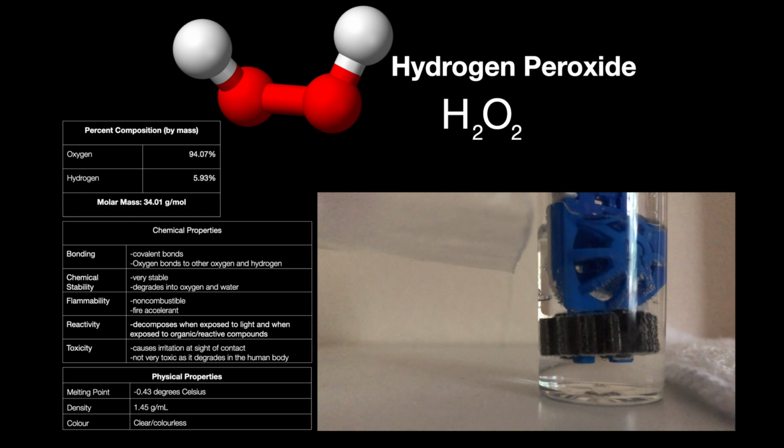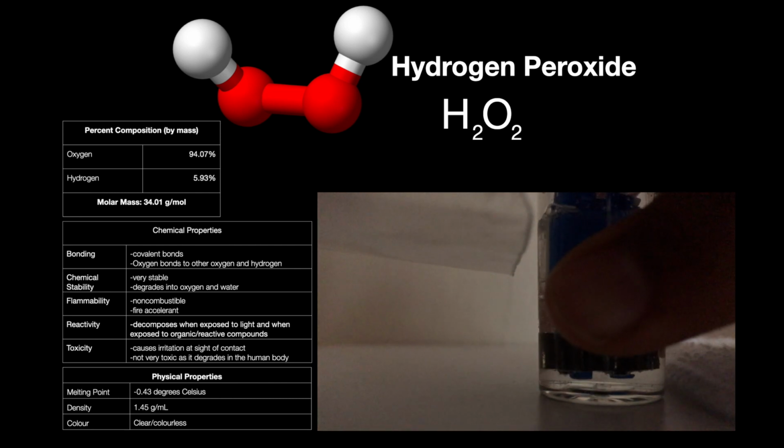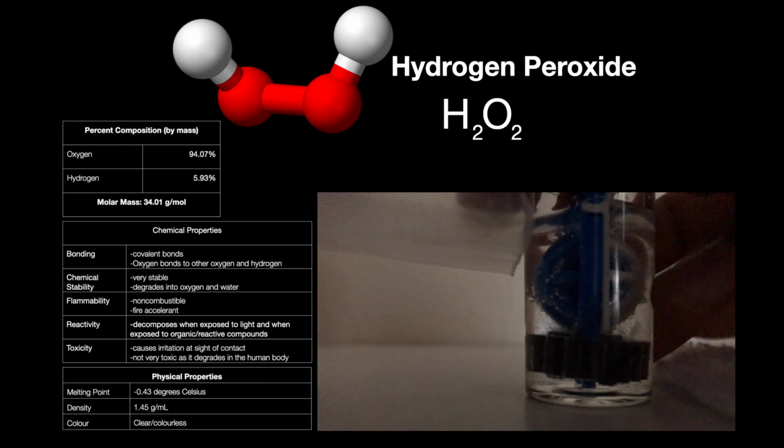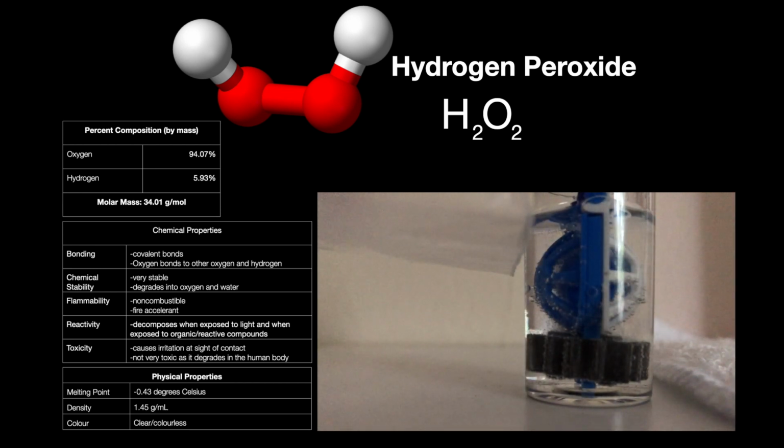Hydrogen peroxide decomposes when exposed to light and when it is exposed to organic/reactive compounds. It causes irritation at the site of contact and is not very toxic as it degrades in the human body. Hydrogen peroxide has a melting point of negative 0.43 degrees Celsius, a density of 1.45 grams per milliliter, and is colorless. The video on the right is of my contact lens cleaning system.